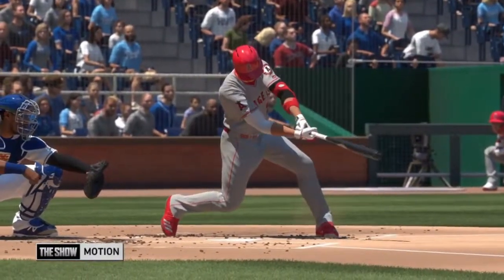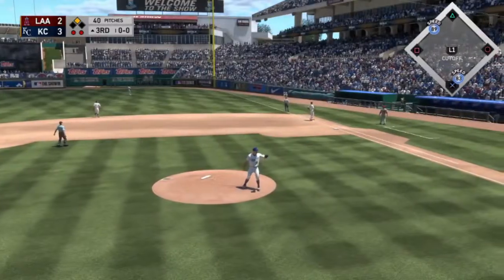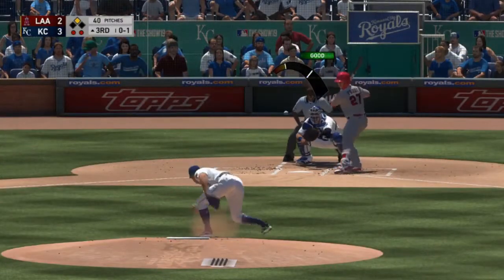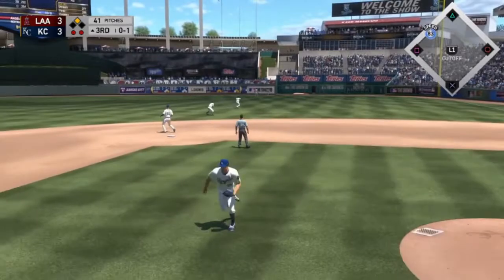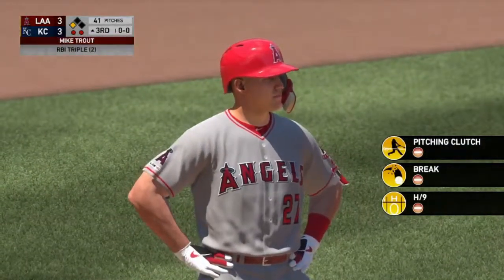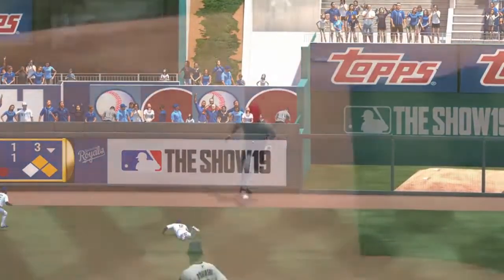And he did go around. And here's Mike Trout. That is a foul for strike 1. And that is going... Oh! What happened there? It is tied. So we're definitely going to see that again. He completely missed that dive. And he gets a triple off of that.